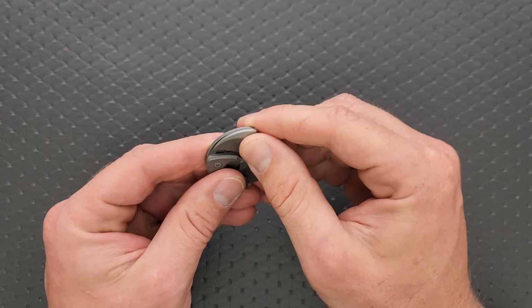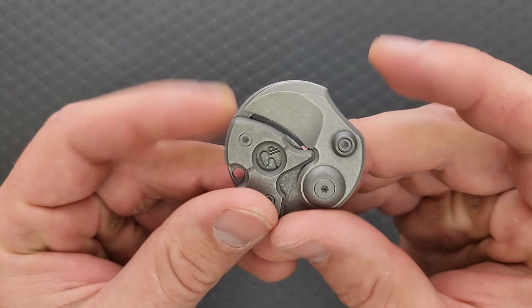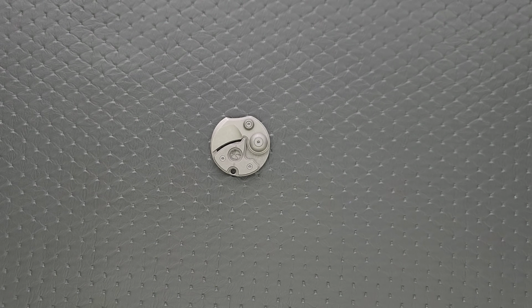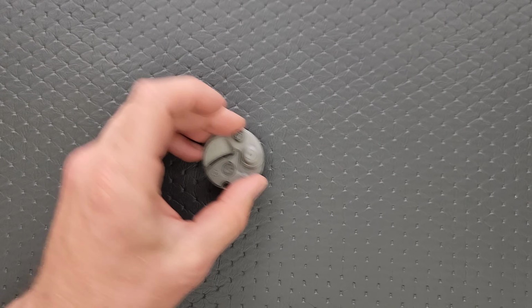Honestly, that detent is definitely holding it. You can see right here. Holds it in place pretty well. So really weird. Obviously something that came out of the mind of Serge Panchenko. I think we probably could do a whole video on just his stuff, but this is limited to the knives that I own.